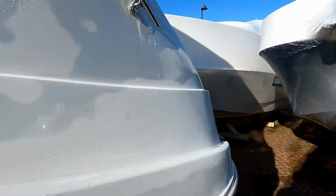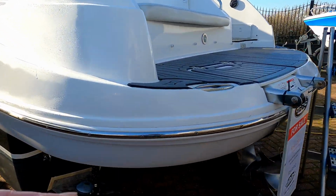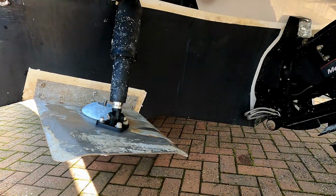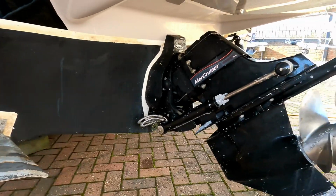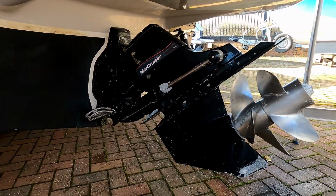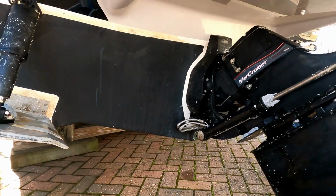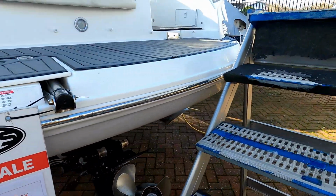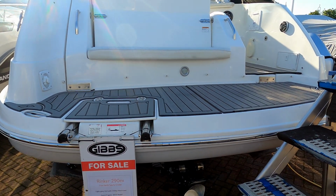We shall board at the back, but again, whilst she is out of the water, we'll have a quick look under the bathing platform. So here you can see trim tabs, and this little grey dollop here is the anode. Some Cruiser Bravo leg with trim propellers. Decent V hull, so she actually rides and goes incredibly well. Just talking to the brokers here, and they reckon she's pretty capable of doing 50 knots on a good day.